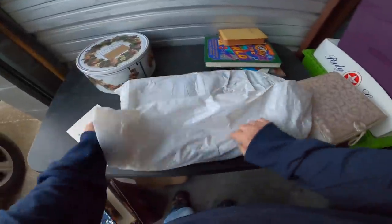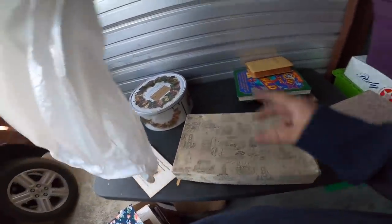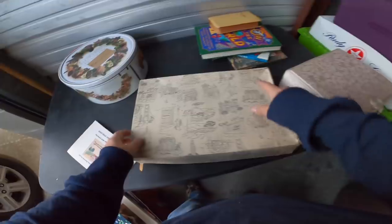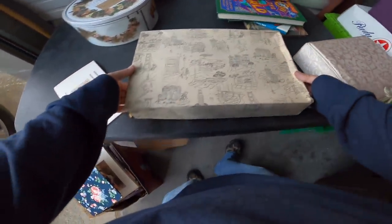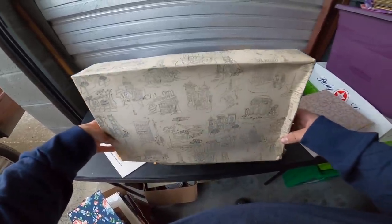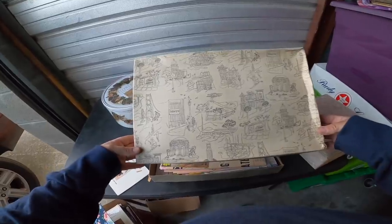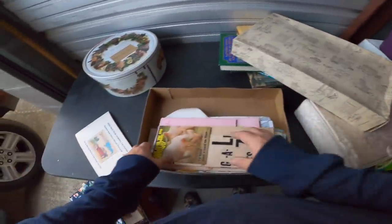Alright guys, what's this? What is this? I have a feeling it's closed. Maybe not, but this is cool. This is an old, very old, Macy's box. See that? I've only found one this old once before. This has got to be from the 70s. It's just neat. Old, old Macy's box. Okay.